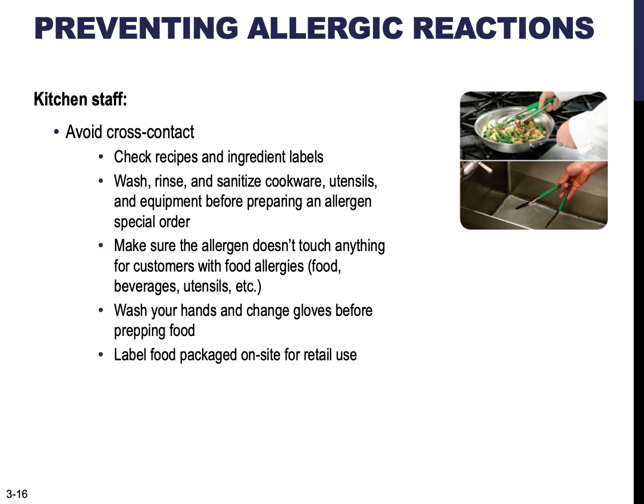So always be mindful of cross contact and allergens by, again, reading labels, knowing all the ingredients to all menu items all the time, practicing good washing, rinsing, and sanitizing of all utensils, cookware, food contact surfaces, making sure that allergens do not touch other food contact surfaces or foods, utensils. Wash your hands, change gloves frequently when preparing food for those with allergenic protein sensitivities, and make sure you label packaged food on site for retail sale.